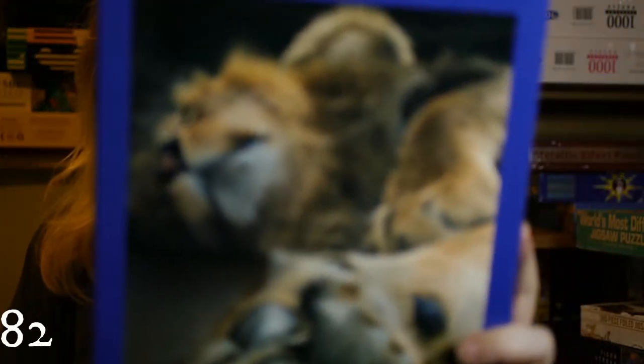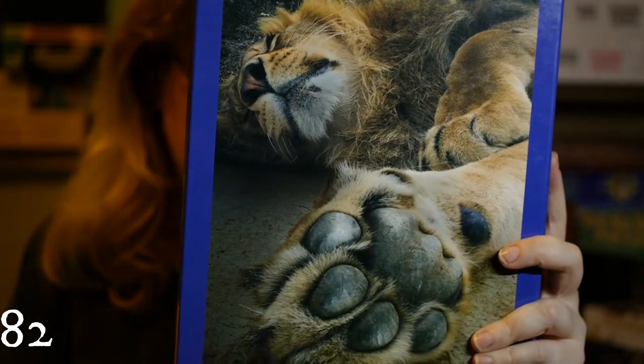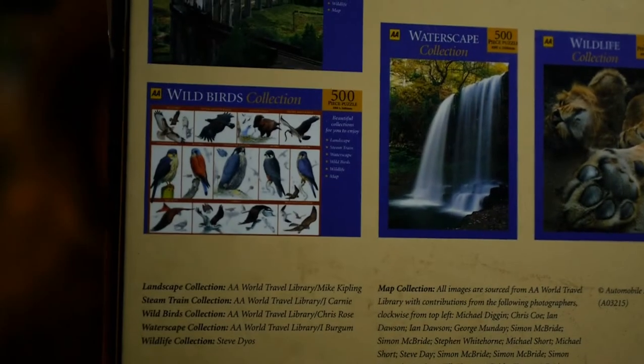Okay, and also, I didn't even know the AA did jigsaws, but I have the gorgeous Sleepy Lion by the AA. I may have to keep an eye out for some of the other ones, like the Broody one. There we go, the bird of praise. I like your bird of praise.